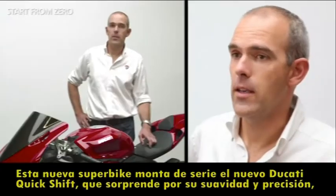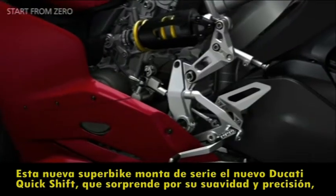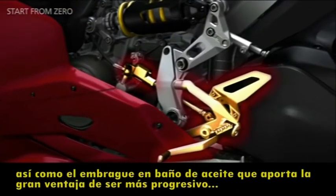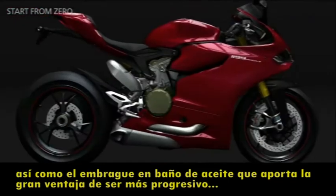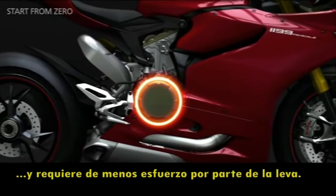The new Superbike is supplied as standard with the new Ducati Quick Shifter. Its smoothness and precision will impress you, as well as the wet clutch, which has the advantage of being more progressive and requires less force on the clutch lever.